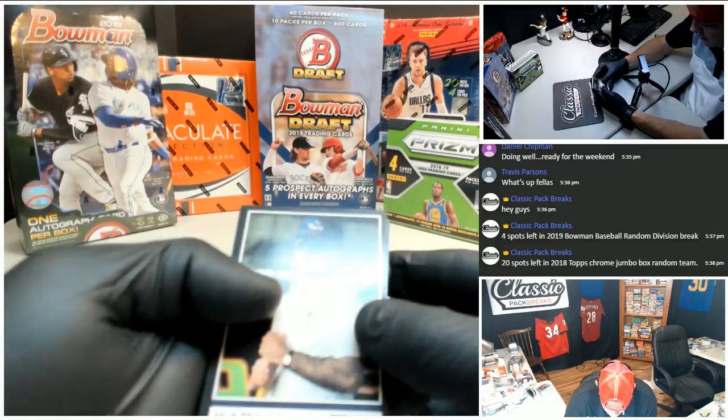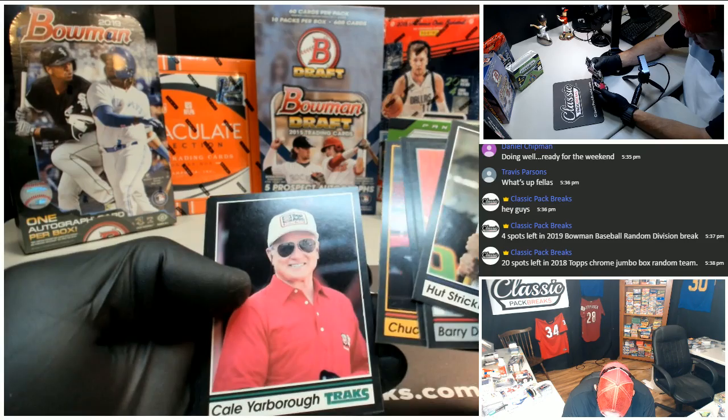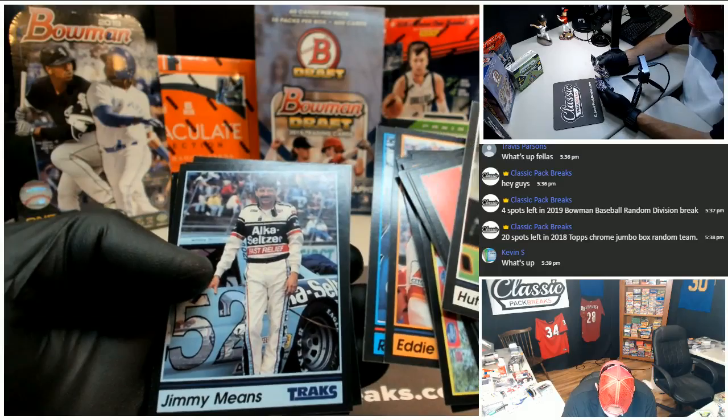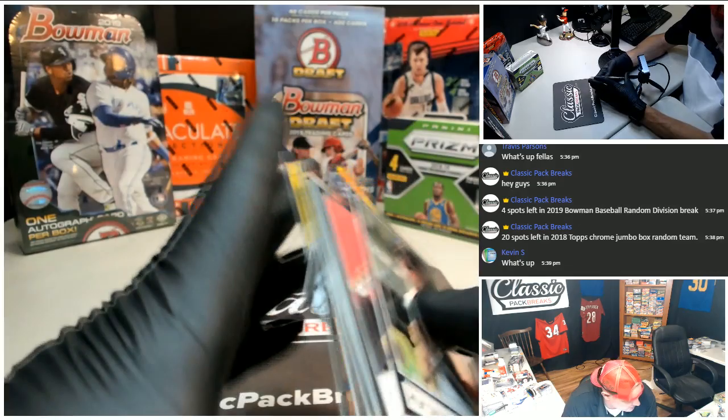Hut Strickland. Don Miller series. Chuck Brown. Kelly Yarbrough. Eddie Woods, Robbie Loomis, that's crew chief, isn't it? Means Tommy Allison, Rusty Wallace, there he is. Young Buck, Rusty Wallace, and the Pennzoil Transporter.